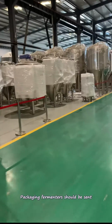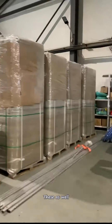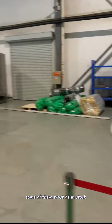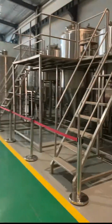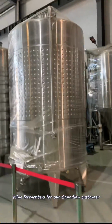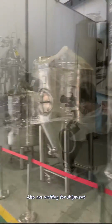Packaging fermenters should be sent in the near future. These as well. But I'm pretty sure some of them must be in stock. Another set of brewhouse. Five fermenters for our Canadian customer were done, and are also waiting for shipment.